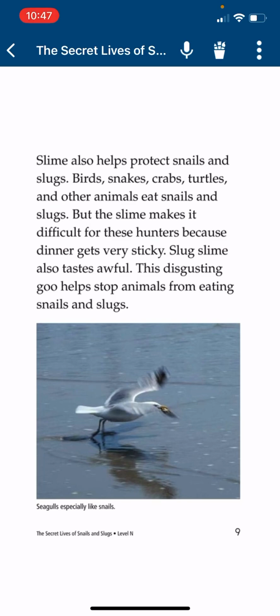Birds, snakes, crabs, turtles, and other animals eat snails and slugs, but the slime makes it difficult for these hunters, because dinner gets very stinky. Slug slime also tastes awful. This disgusting goo helps stop animals from eating snails and slugs.